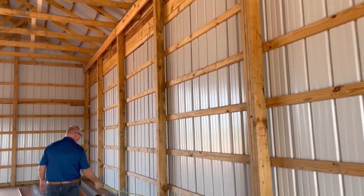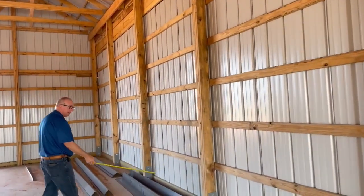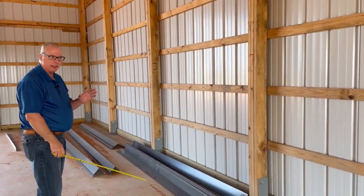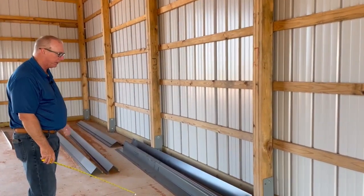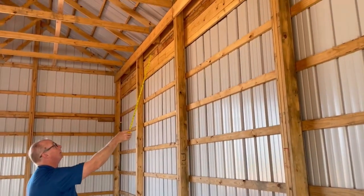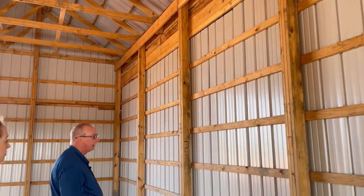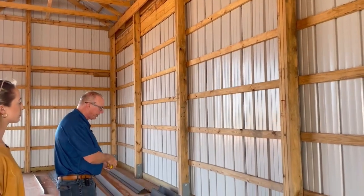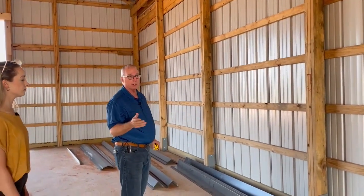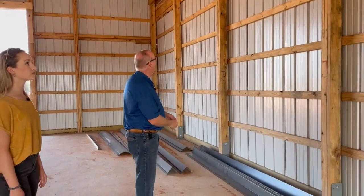These particular posts are 10 feet apart. If we're doing a house out of these, we recommend 8 feet apart, so don't go more than 8 feet. The particular trusses are 4 feet apart, because once again, this is a shop. If you're going to do a house, we recommend no more than 2 or 3 feet spacing on your trusses, so you're going to have more trusses.